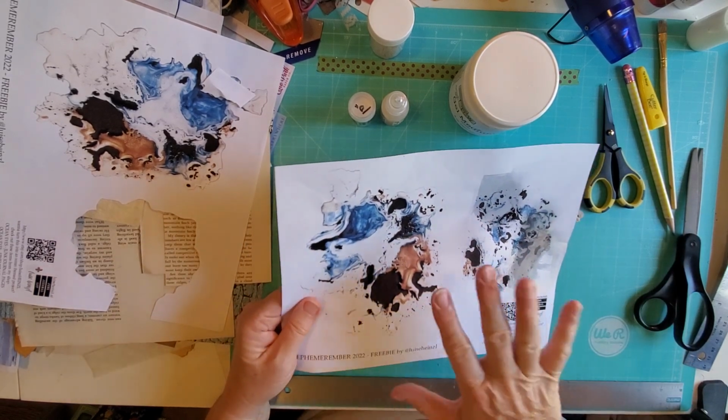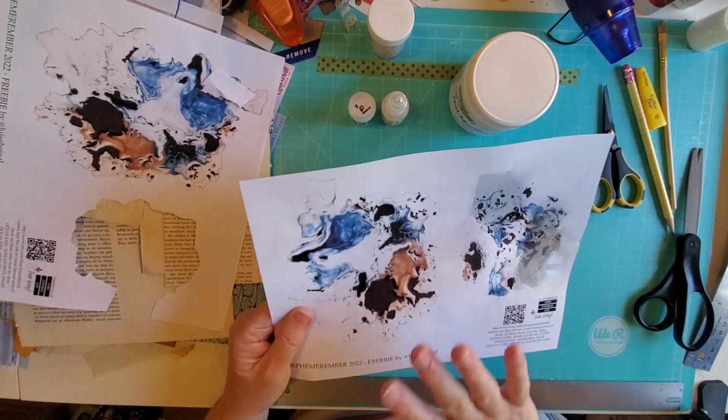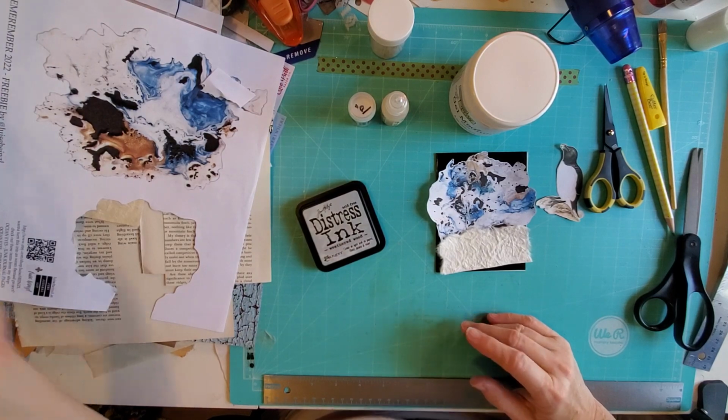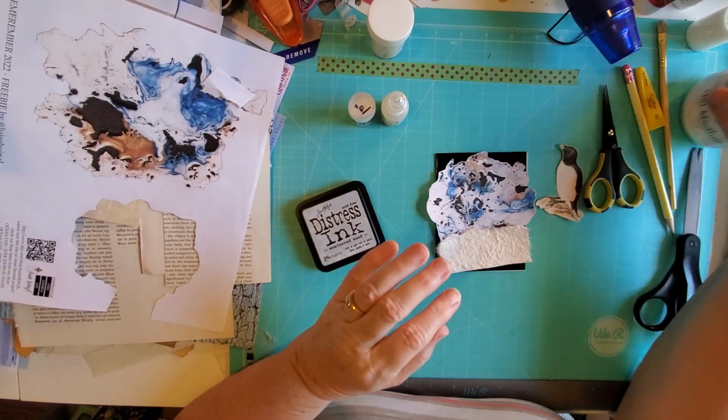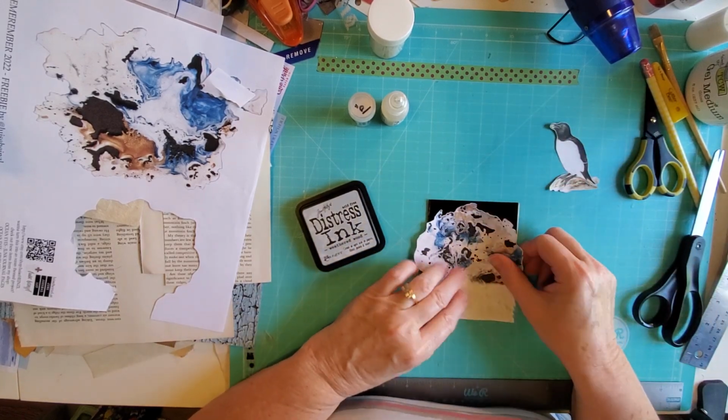This took me, I don't know how long this morning, to do all this experimenting to try to figure out what I was going to do. And I think I've pretty much got it down as to what I'm doing as far as that goes.